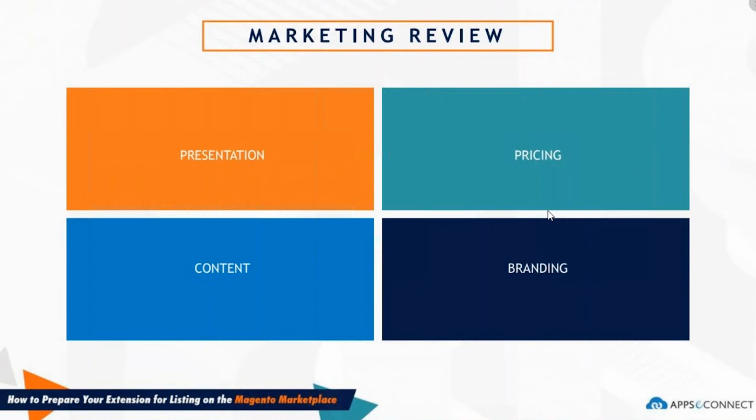The pricing is also very much important because items listed on Magento's marketplace can be offered for free or sold as commercial products. The price of items offered for sale on Magento Marketplace can range anywhere between $25 to $999 and must reflect fair market value. All purchases are made in US currency. Items sold on Magento Marketplace are subject to a revenue sharing fee that is paid by the developer.